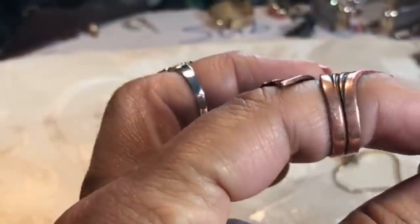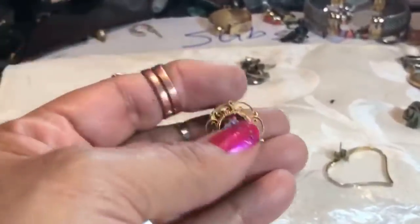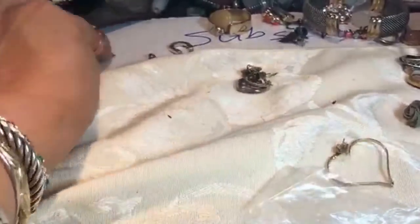And it's gold clip-on, which is rare too. It's rare to see small clip-ons. They're usually these huge things. So that's pretty cool. Sorry about the zoom in and out. Sometimes I forget it's so close, and then other times you can't see.